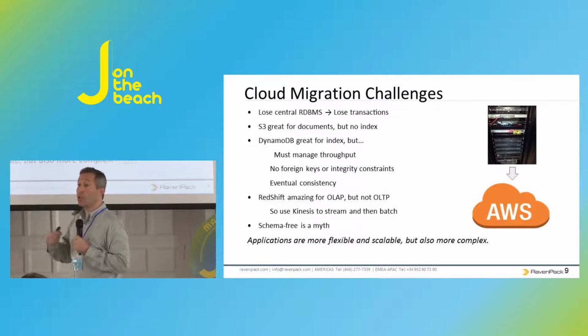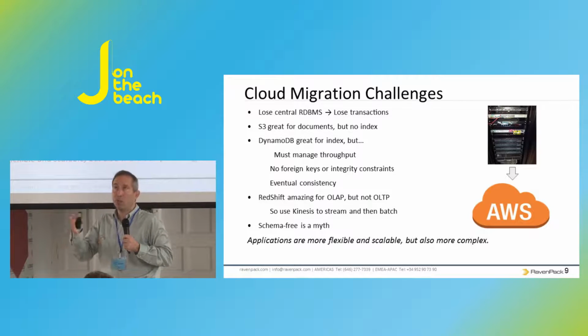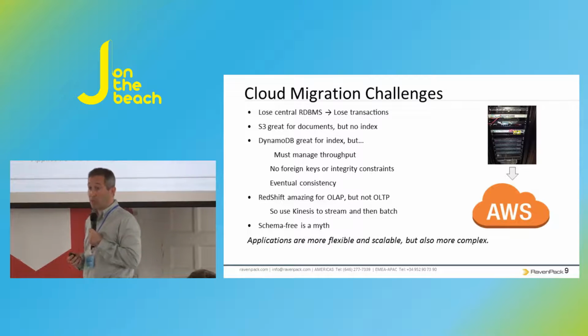Now, you can run your own relational database system in the cloud. You can't just kind of take your stack and put it there. And then you don't get any of the benefits, except you can set up another one really quickly. But you don't get your distributed storage and things like that. So a lot of times you'll want to get rid of this database.